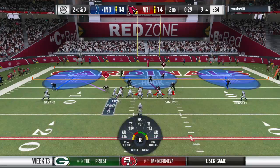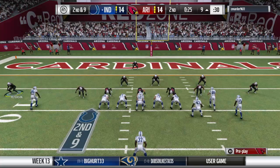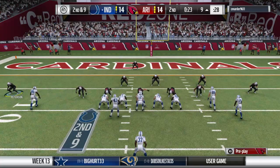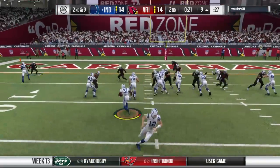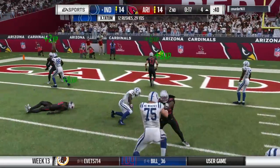Tough day, tough sledding right there, and it's been that way the entire game. Not a whole lot of room to ramble for him. Yeah, you're right. It's been that way all afternoon. Didn't get a whole lot better there. Give him right around 4 on the carry.